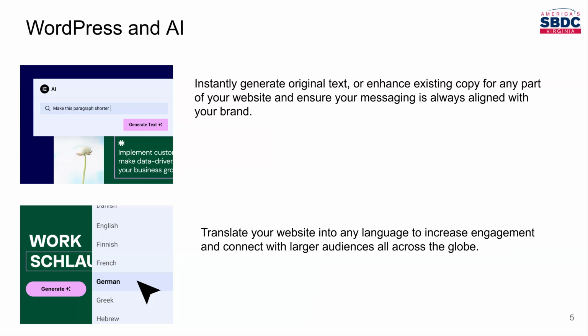One AI feature in WordPress is you can generate original text. So if you want a heading or a paragraph to describe your product, you can have AI write that for you. Of course, you need to give it some guidance and some prompts, but it can then write a very nice couple sentences or even couple paragraphs describing a product or a business, or it can enhance your existing text, rewrite that for you. Next, you can also automatically translate your website into any language.